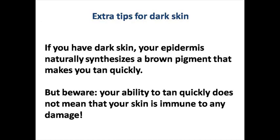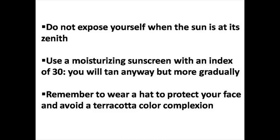If you have dark skin, your epidermis naturally synthesizes a brown pigment that makes you tan quickly. But beware, your ability to tan quickly does not mean that your skin is immune to any damage. Do not expose yourself when the sun is at its zenith. Use a moisturizing sunscreen with an index of 30, you will tan anyway but more gradually. Remember to wear a hat to protect your face and avoid a terracotta color complexion.